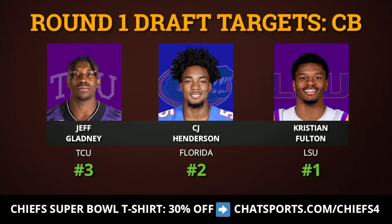Quick little recap here. 3 cornerbacks the Chiefs should target in round 1. Jeff Gladney out of TCU. I would not necessarily trade up for him, but I think he's more than worthy of the number 32 overall pick. CJ Henderson, the corner out of Florida. Kristian Fulton out of LSU. Those two guys you may have to trade up for, but it would probably be worth it.